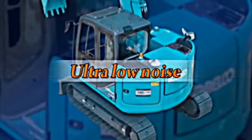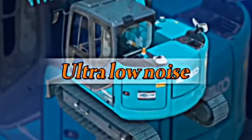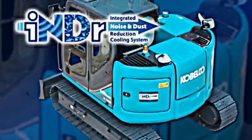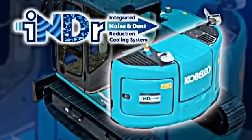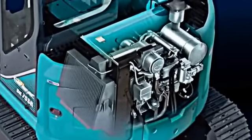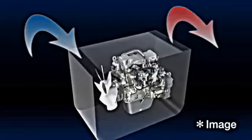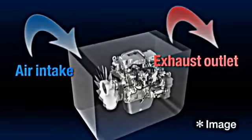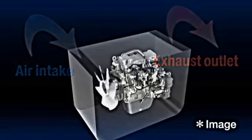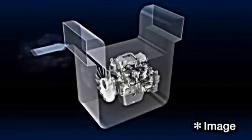The SK75SR is fitted with KOBELCO's unique INDR cooling system that proved popular in the SK70SR for cutting noise. The INDR works like a single duct from the air intake to the exhaust outlet that contains the engine and cooling equipment. By eliminating other gaps through which noise escapes, the flow of air carrying noise is confined to the intake and outlet. Noise is further hindered from escaping by the layout, which offsets the cooling fan so that it's not directly aligned with the intake and outlet.